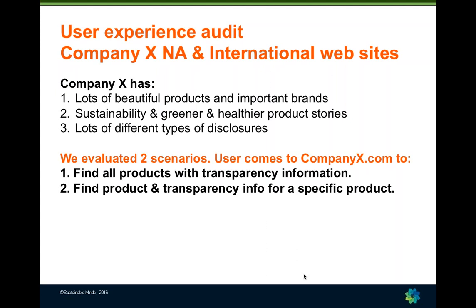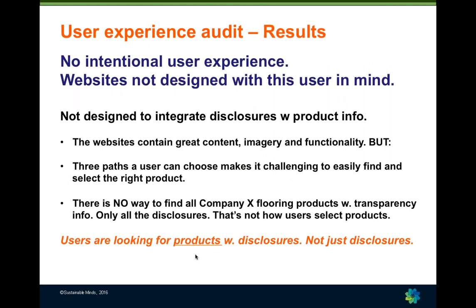An alternative scenario is that the user has a product in mind and is coming to the site to find that product and hope that it has transparency information. Or a modification of that scenario is, I've come to the site, I've found a disclosure that I think is for the product I want, and now I'm going to actually go try to find that product that the disclosure is for. So the results are not different in most websites. They've not been designed with an intentional user experience or with this user in mind.